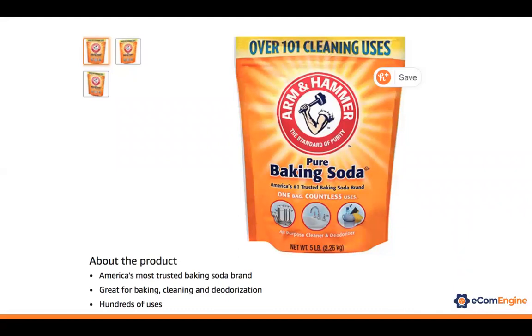It says hundreds of uses, but it's pretty vague on what that means. And is this something that can completely replace every single one of my cleaning products? And if so, then maybe this is a fantastic product for minimalists, or for people that live in really small apartments with very limited storage space, or maybe it's even something you should consider taking when you're camping. But there's no mention of any of these things. Instead, they're relying on the fact that they think everybody knows everything they need to know about baking soda.